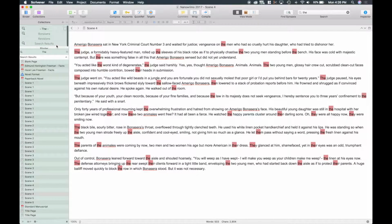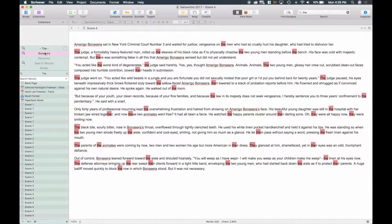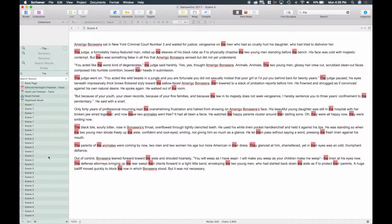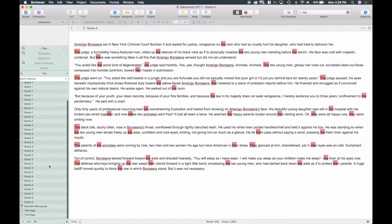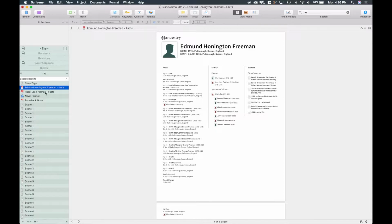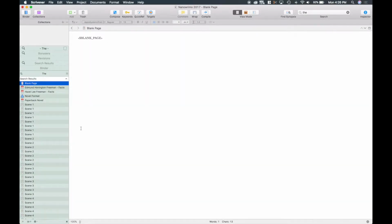And you got that. So as we scroll down a little bit, make some more room for these collections. I got my Bonacera one. I got my revisions, which is both those same documents, because that's what I've been playing around with. And then I have my the collection, which is quite a few scenes, because we all use the word the. And it also shows the facts pages that I used from the Ancestry.com that I pulled in there. And even a blank page. Why it shows a blank page, I'm not sure.